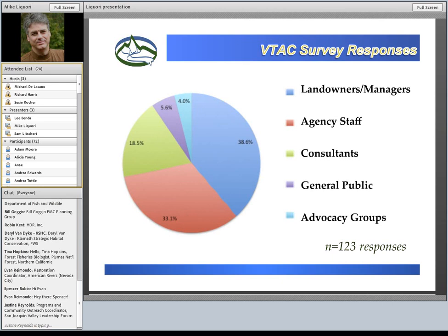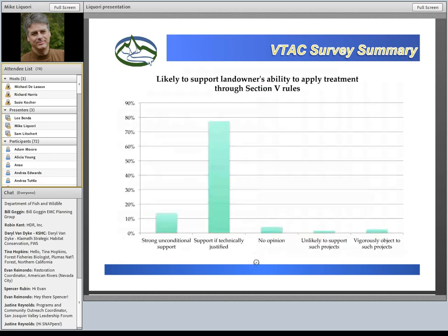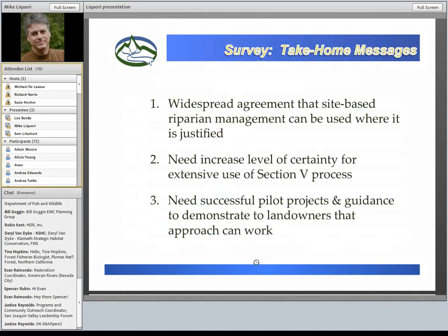About a third of them were managers and landowners. About a third of them were agency staff, and then the rest were different versions of consultants, public and advocacy groups. What we discovered was that there was a lot of interest in this site-specific approach to riparian management, and that the key constraint that people felt needed to be included in the guidance document was that it needed to be technically justified. And so we spent quite a bit of effort in the guidance document. That's why it took us nearly 3 years to pull the document together, because we put a pretty extensive effort into making sure that it was technically justified.